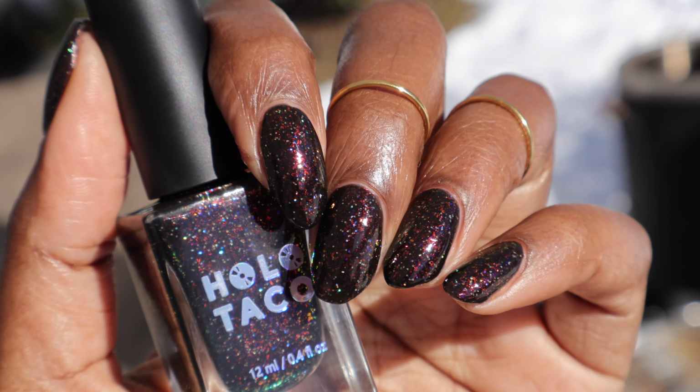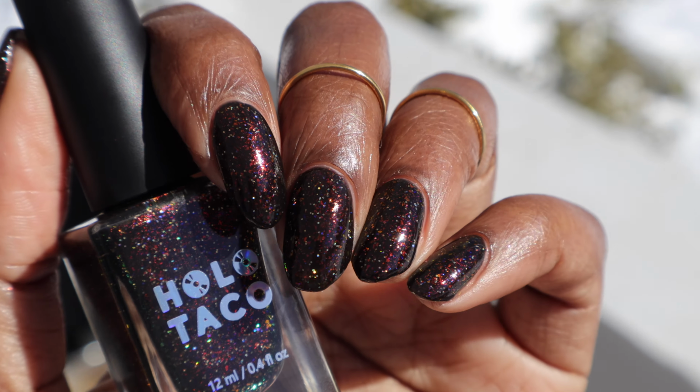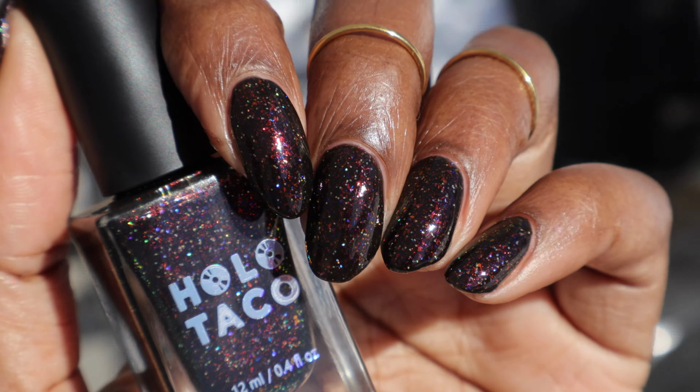Removal is going to be a bit messy and just not fun if you scrub this one off, so use the soak off method or peel off base coat.